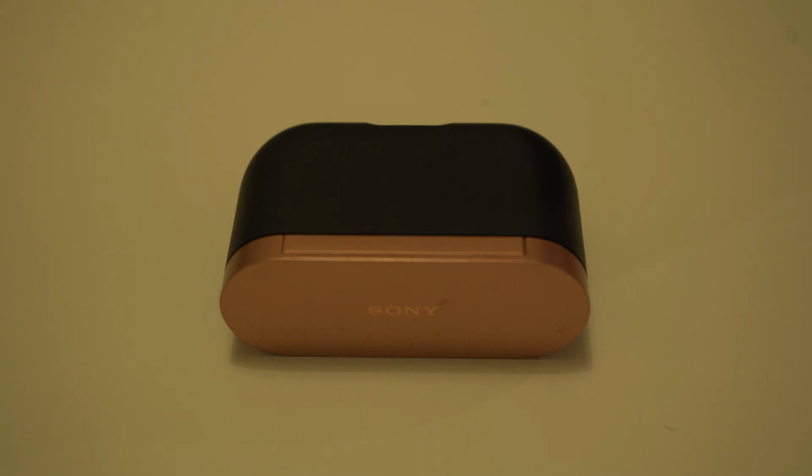So these are true wireless headphones. They are using Bluetooth 5.0. They have a claimed frequency response of 20 to 20 kilohertz. They are a closed dynamic driver that is 0.24 inches using a neodymium magnet style. It does not have waterproofing.